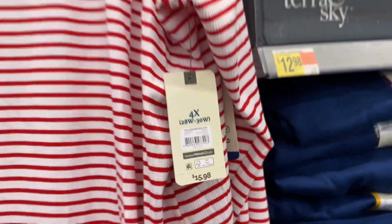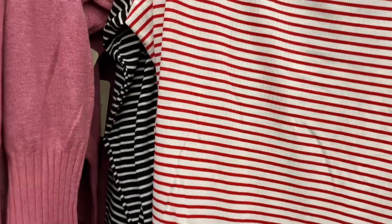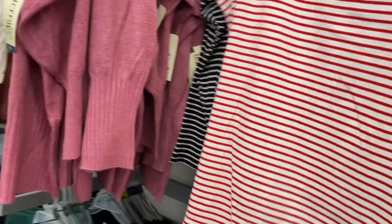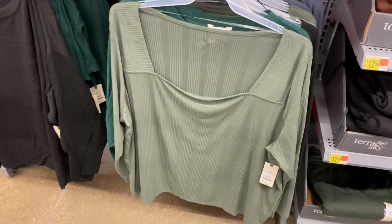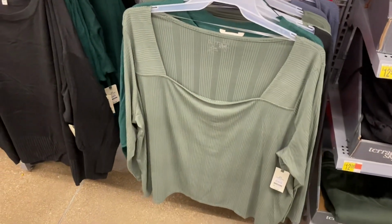I don't know if they just brought these back again because they do that. These are plus size. They're Terra and Sky. Oh, $15.98. That's pretty good. These are the square necks. So they've done something like this. I know I showed it a couple videos ago, but I think it was in the spring or maybe last season. It also came in black and white striped. And then they had these solid colors too, like green, gray, and then pink. The pink one is so pretty.